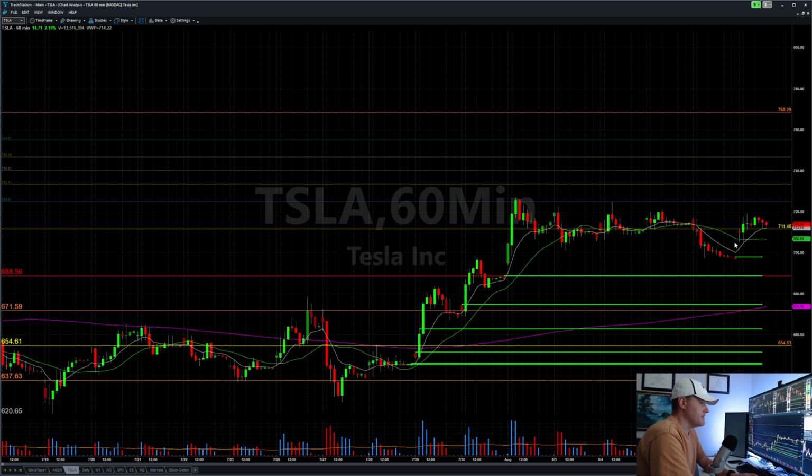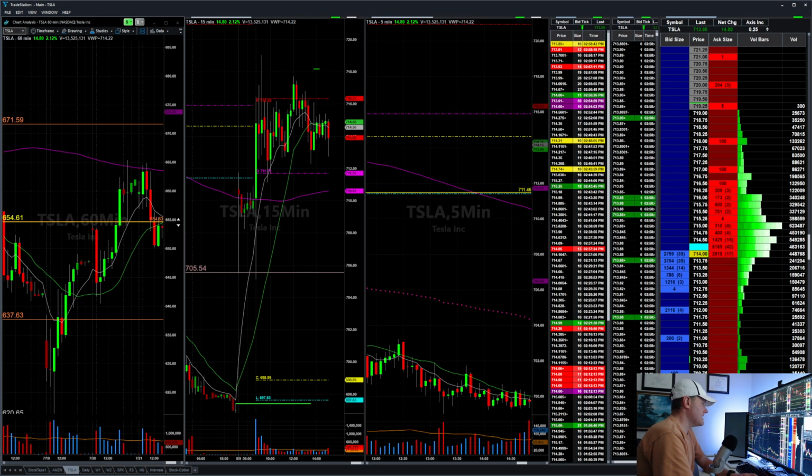And if the pre-market low didn't hold, realizing we had some downside risk here in terms of the downside gap, then we'd probably be looking at stopping out and a secondary entry closer to 700 or 690. So either way, I like Tesla. It had really good potential.